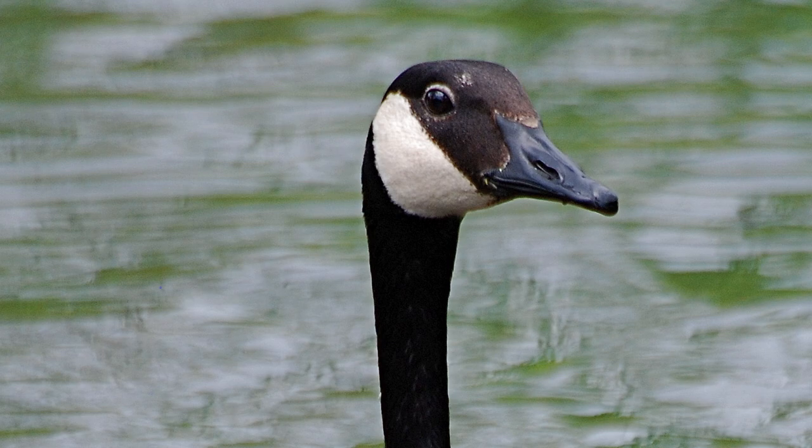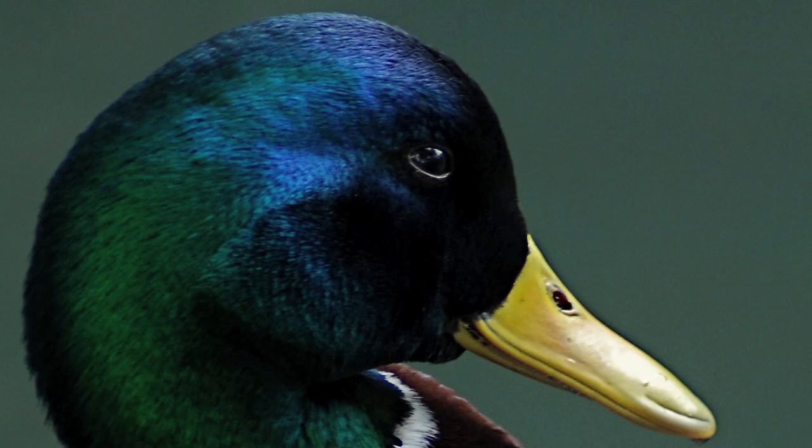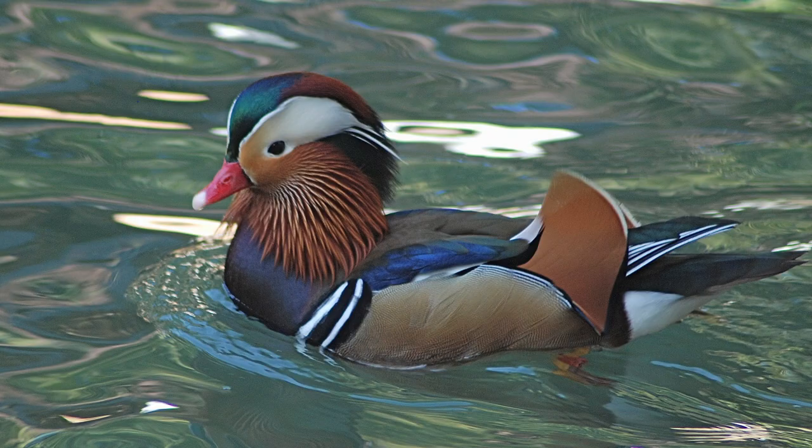One final thing worth mentioning is that not all birds that live around the water eat fish. Many species of ducks and geese have broad, flat bills that are perfect for straining aquatic plants out of the water.